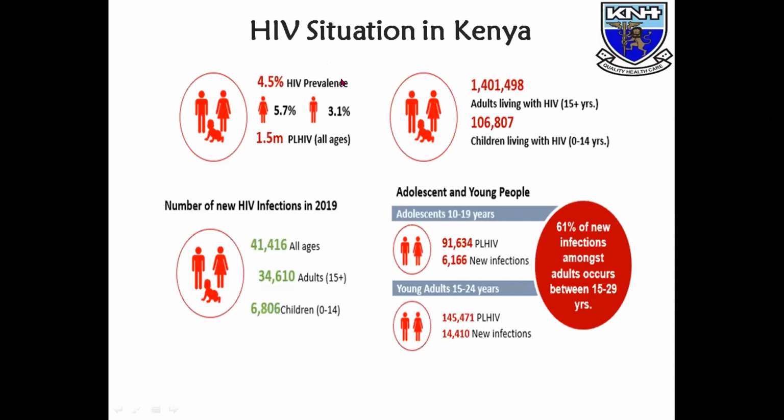So we'll just get straight into perinatal HIV. This is the current situation in Kenya. This is 2019 data. Our national prevalence stood at 4.5%, with about 1.5 million persons living with HIV of all ages, all the way from 0 into adulthood. You can see that prevalence was higher in women at about 5.7% compared to 3.1% in men. Like I said, we have a total of about 1.5 million living with HIV. Those are the over 15s. So about 10% of the 1.5 million persons living with HIV are children aged between 0 and 14 years.